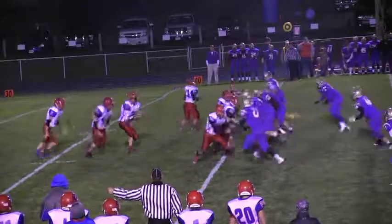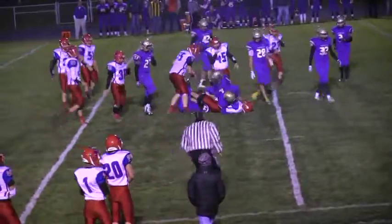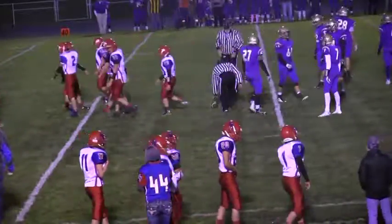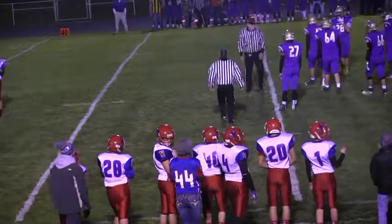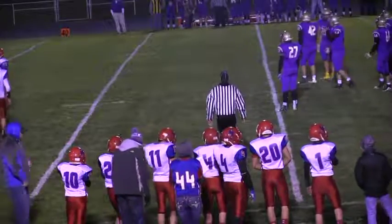Riley Binger in motion. Handoff to Hamilton. And he gets tripped as he crosses the line. A guy on the ground reaches up and grabs him. Takes it out to the 48, 49 yard line. It'll bring up a second and. Gain of a few on the play. Second and seven.